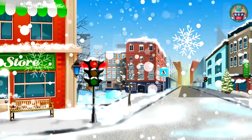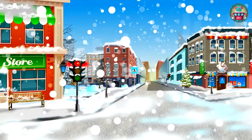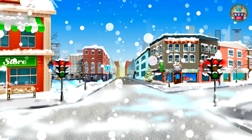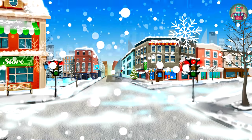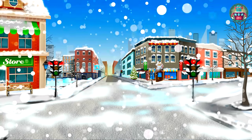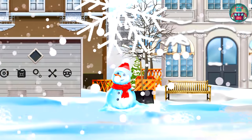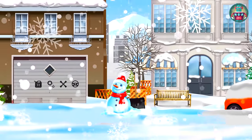Cheerful snowflakes are flying and remind us that Christmas and New Year's are coming very soon. They are the most favorite of children's holidays. It means we will have many guests at our homes and even more presents under the Christmas tree. I'm sure that you're waiting for your presents too, aren't you? Have you decorated your Christmas tree yet?